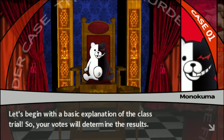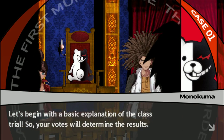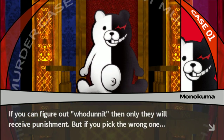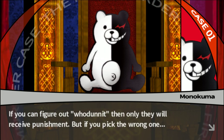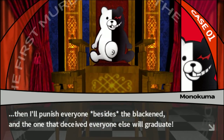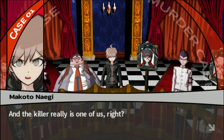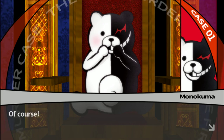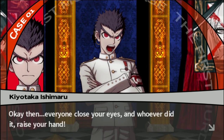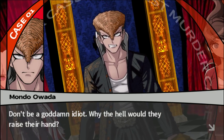Let's begin with a basic explanation of the class trial. So, your votes will determine the results. If you can figure out who done it, then only they will receive punishment. But if you pick the wrong one, then I'll punish everyone besides the Blackened, and the one that deceived everyone else will graduate. And the killer really is one of us, right? Yup. Of course. Okay then. Everyone, close your eyes. And whoever did it, raise your hand. Don't be a goddamn idiot. Why the hell would they raise their hand? You never know, some people could be that dumb.